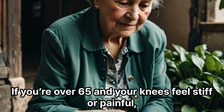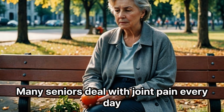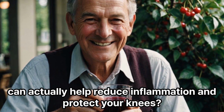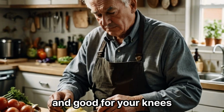If you're over 65 and your knees feel stiff or painful, you are not alone. Many seniors deal with joint pain every day. But did you know certain fruits and vegetables can actually help reduce inflammation and protect your knees? Let's look at 10 healthy options that are easy to add to your meals and good for your knees.